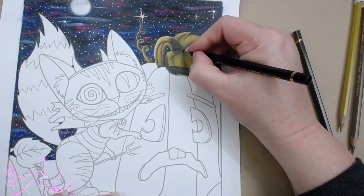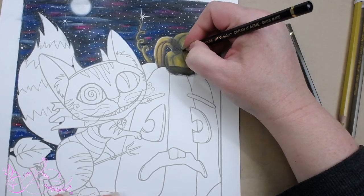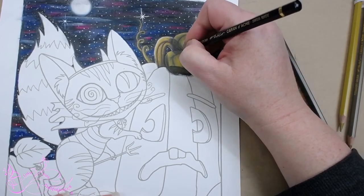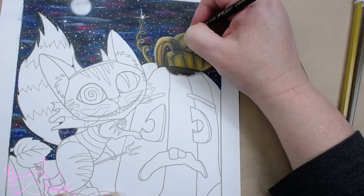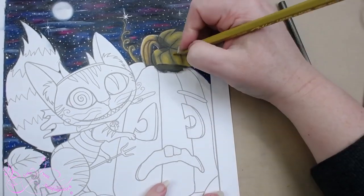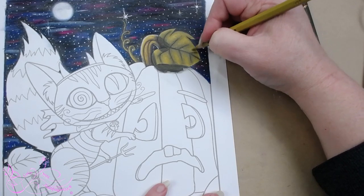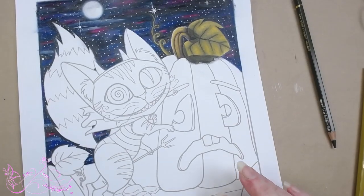Let's add a little bit more black into the veins. Just adding a little bit in that crease there too. Just got that lighter colour, which was green ochre. Just adding a little bit more into that light area, and then we need the white gel pen again.